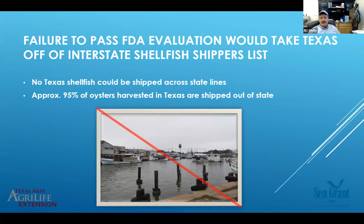and I'll bet it's still pretty close to that. So you can understand that if either the health department or the wardens or the lab or the judicial system failed and got the state of Texas kicked off the shippers list, you would devastate the oyster industry, because you can't sell enough oysters in Texas to offset what's going out of state. Some of the biggest states that consume Texas oysters are Connecticut, New York, and Florida. Most people go to those states thinking they're eating a local oyster, and they're eating a Texas oyster.